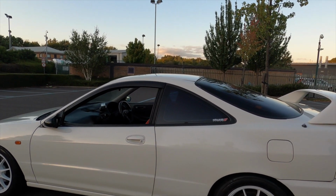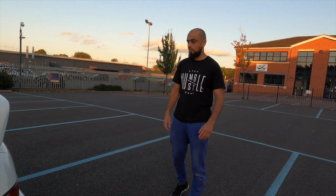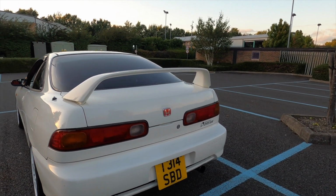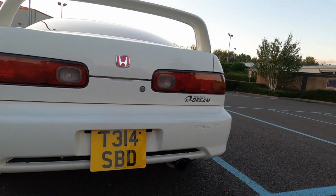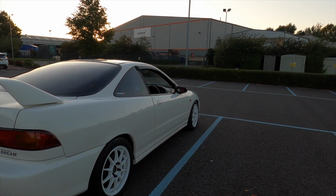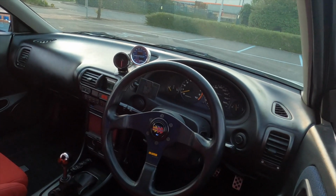That's the thing about VTECs, isn't it? VTEC is what, after 5,000 revs? 5,500 RPM. That's when it kicks in. Brilliant, and it screams. Proper screamer. It's got a Spoon N1 exhaust system, Group M induction kit, Ohlins coilovers, Enkei lightweight forged wheels, and it's also fitted with an aftermarket Momo steering wheel, a Defi gauge, water gauge, and Ganador style carbon fibre mirrors.